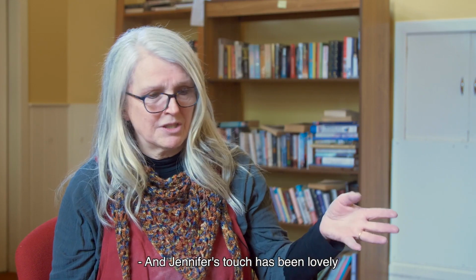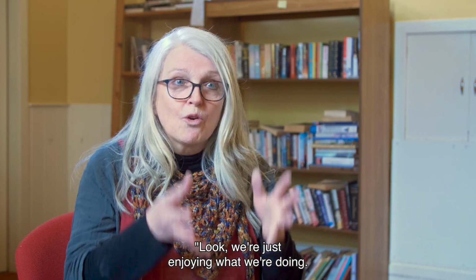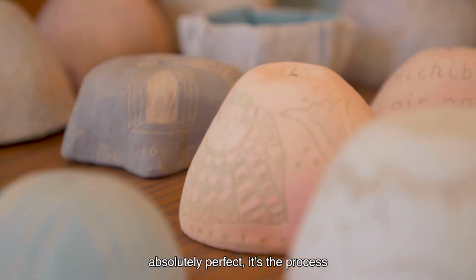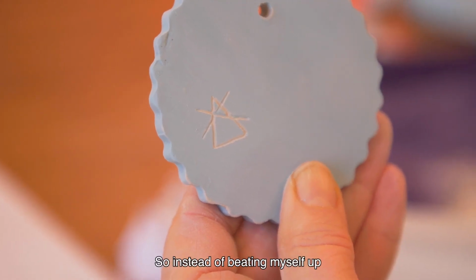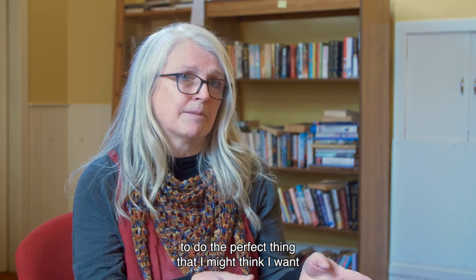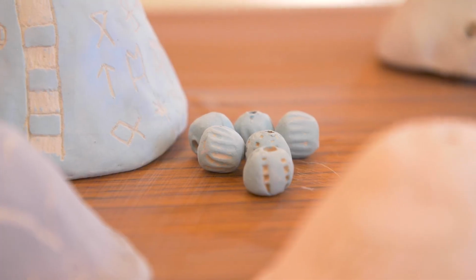And Jennifer's touch has been lovely because she's very much, look, we're just enjoying what we're doing. We're not here to produce something absolutely perfect. It's the process that's important, and that's been really nice. So instead of beating myself up about not being able to draw or not being able to do the perfect thing that I might think I want to do, it's taught me to just have a go and enjoy what you can do.